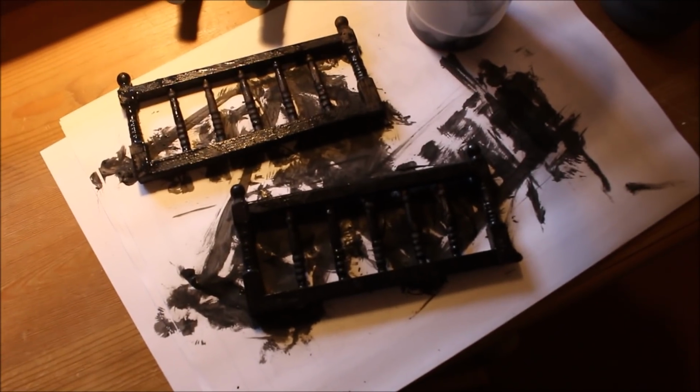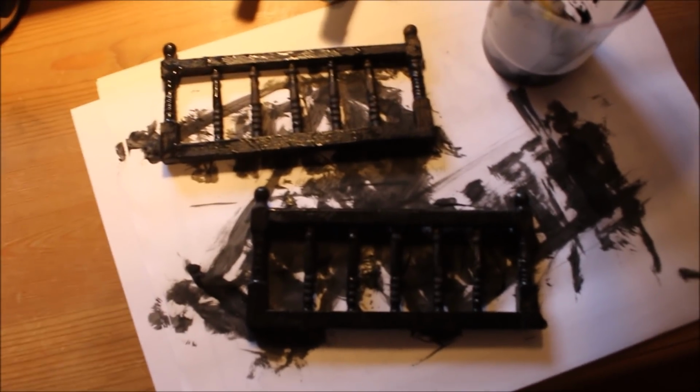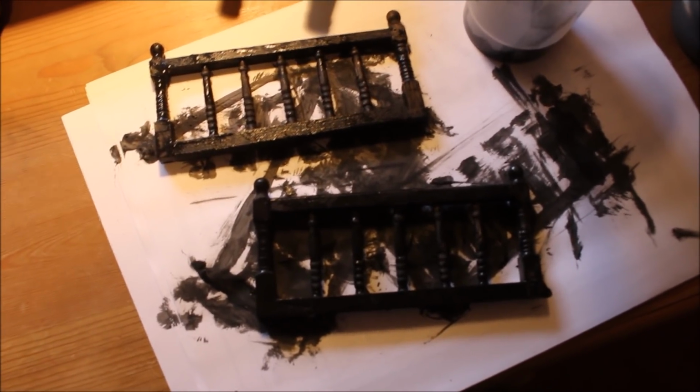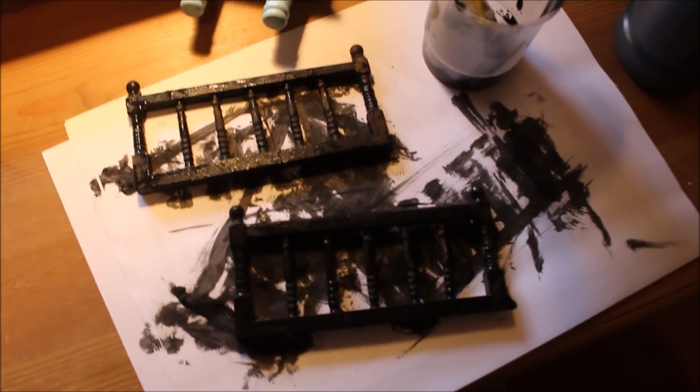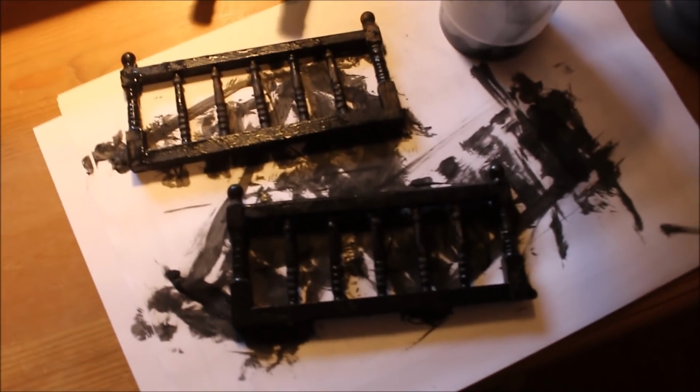Okay, so I've just painted these. They're the little banistery things that sit in front of the stairs, I guess is what you'd say they are. My stairs are still being glued at the moment, but I thought I'd paint these just so they could dry on the side. And then this is the wallpaper which I found.